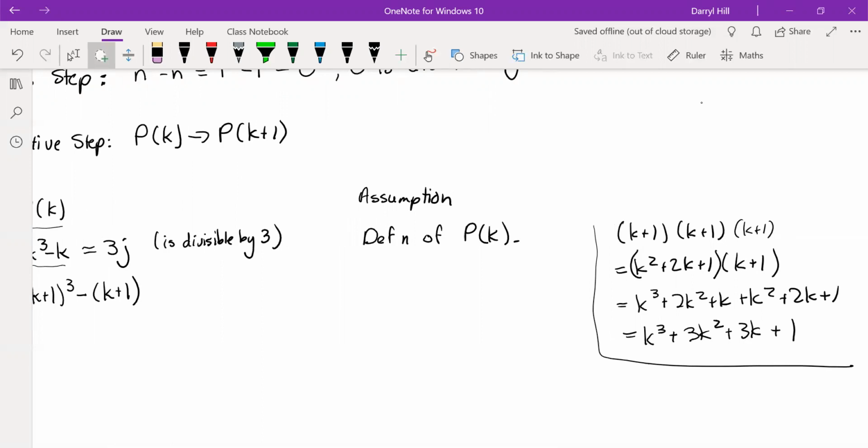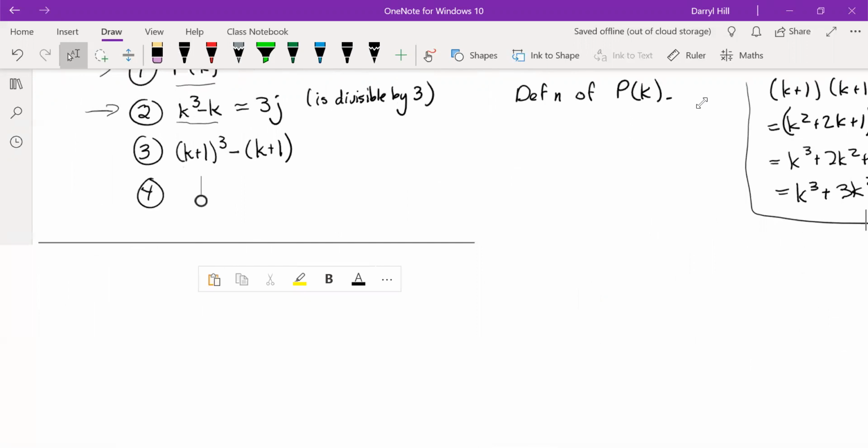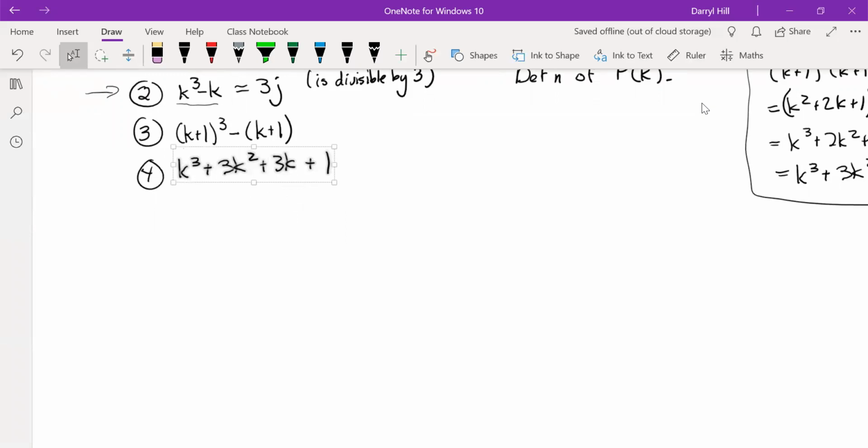Let's take this, copy it. All right, so that is equal to, and then we have to subtract the k plus 1. Minus k plus 1. Good. So that equals k cubed plus 3k squared. Now we're going to subtract k and 1, so plus 2k. That seems okay. Is everybody okay with that?